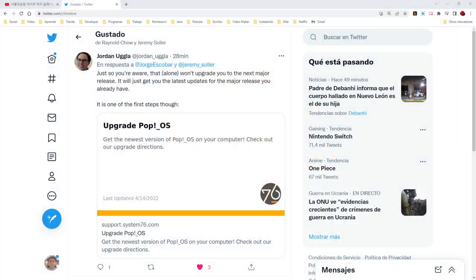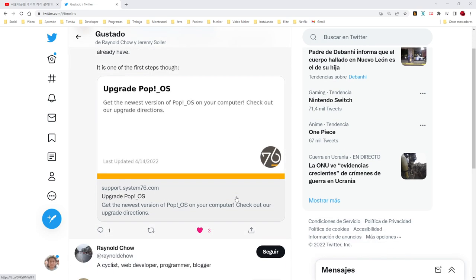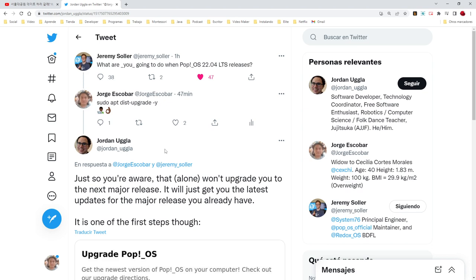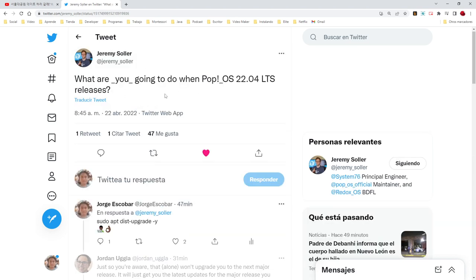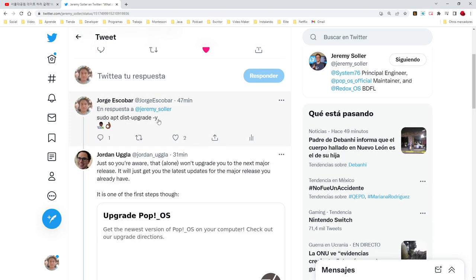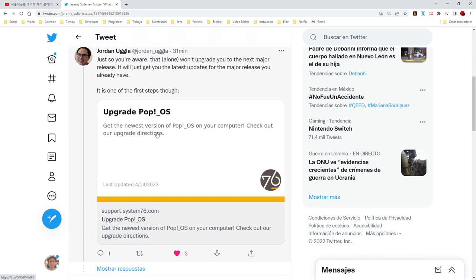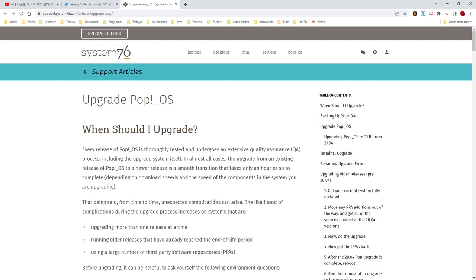So let's take a look at it. This is how I found out there is an upgrade for Pop OS. I tried to be smart on Twitter, bad choice of words, I guess. And there is an article here. Let's see what it does.